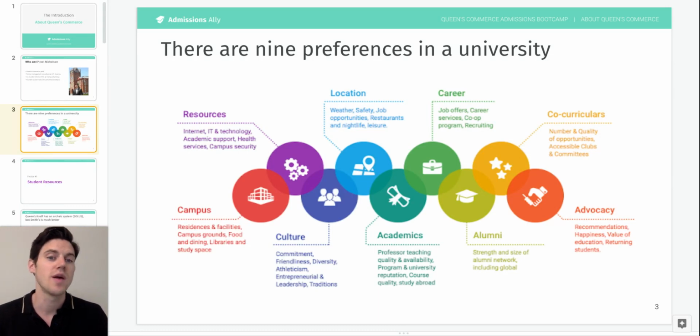What I'm going to do in this module is go through each of these 9 factors specific to Queen's Commerce. Before I do that, I want to run through quickly what these individual factors are. The first is student resources. These are things like the technology services and IT support, academic support and mental wellness, health services actually on campus, and campus security.